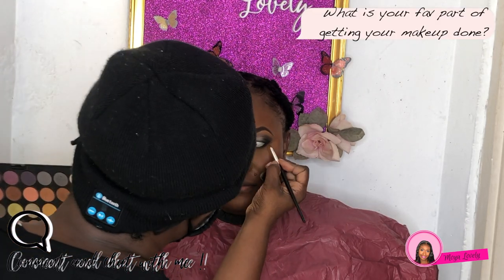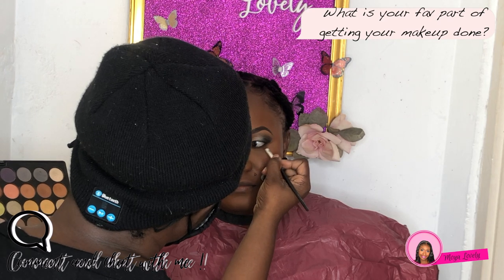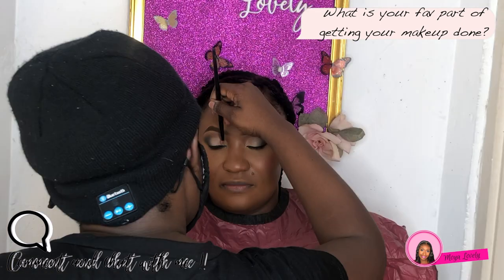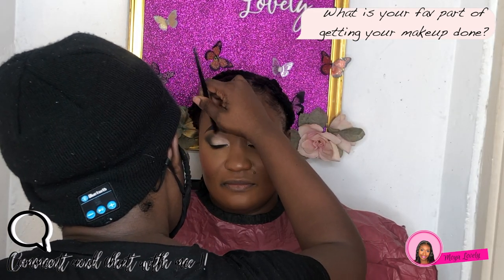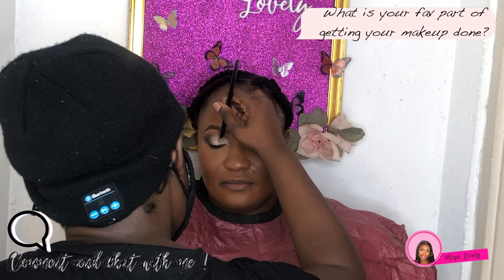Now I'm doing her lower lash line. After I put the black, I'm gonna put some of the brown that I use in the crease, a little bit of the blue as well, and kind of marinate that together or blend that together to really highlight her lower lash line. Here I decided that I really don't love the silvery color on her as much.